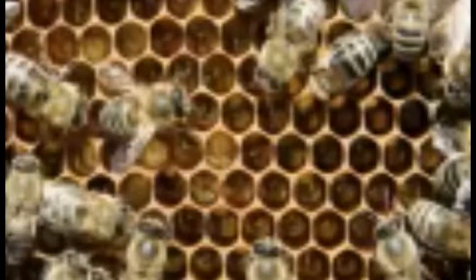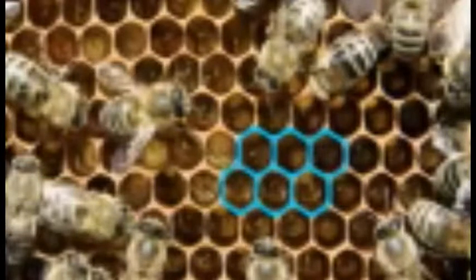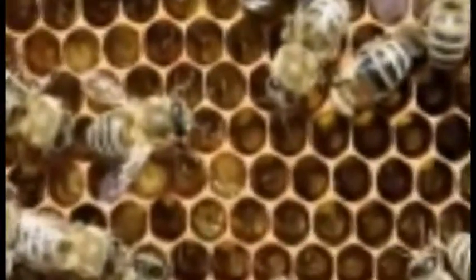They work day and night on that. The six-sided hexagonal cells of honeycomb are constructed from wax. The bees secrete this wax from special glands on their bodies.